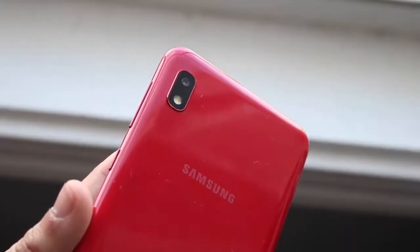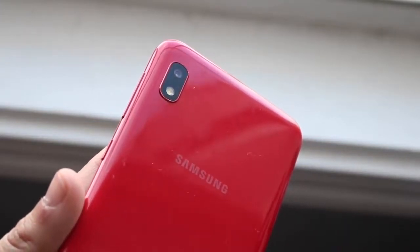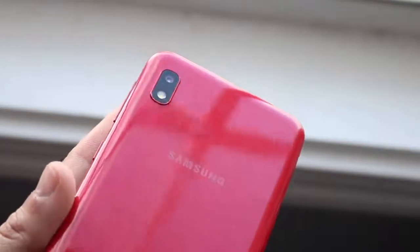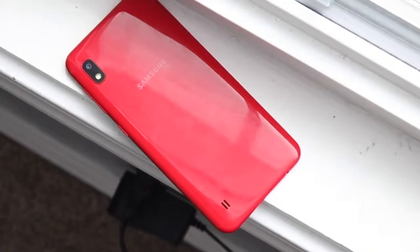You don't have any 4K, you don't have any 1080p at 60. You are literally stuck at 1080p at 30. And I think that is a pretty big deal in and of itself. When you have a device like this, you are getting a good looking body, but you're missing out on some really good camera quality. It's definitely not that great of a camera quality. I think it looks deceiving because it looks like it's better than it is.